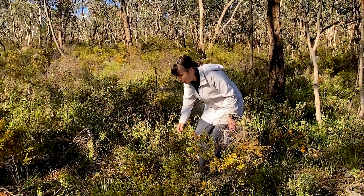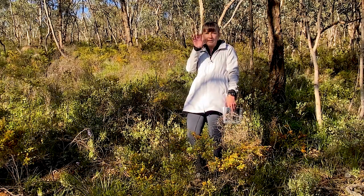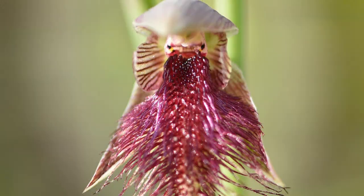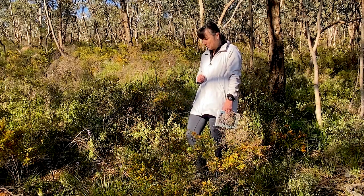And this is so awesome. It's got a funny little fuzzy beard, and when you look at it close up, it's got like a little nose and two eyes, and it reminds me of an old man. It's absolutely spectacular, and as I say, I haven't seen many before. It's really special.